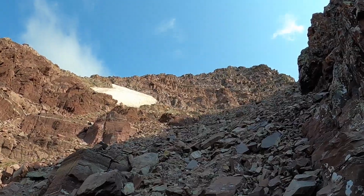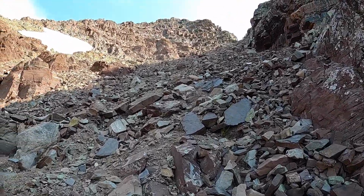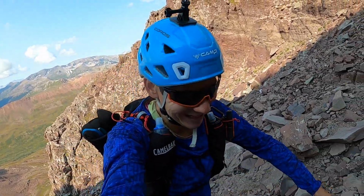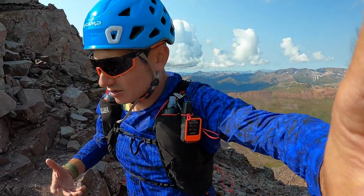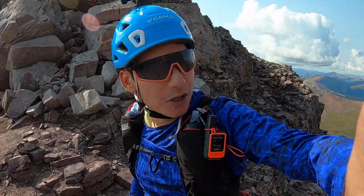At about 13,700, we're at about 13,500 feet now. This gully's not as steep or narrow, so that's good. Alright, one final push for the summit. At about 13,700 almost. Topping out on the second set of gullies. This is a single gully. Not nearly as steep or treacherous with rockfall compared to the first one.